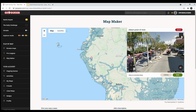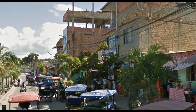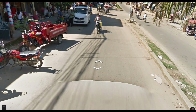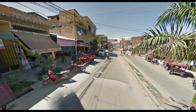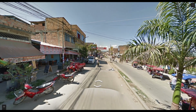So for example, in this location here, we have a lot of brick buildings, you'll notice. That is one thing that happens quite a bit in Peru and Bolivia, but we will get to Bolivia later. You will also notice we actually have a white car here. Now you can see a white car in many countries in South America. Peru is one of them. However, you can also see a black car in Peru, as we will see a bit later. There are some green mountains in the background. So if you see green mountains, brick buildings, a white car, you may be in Peru.